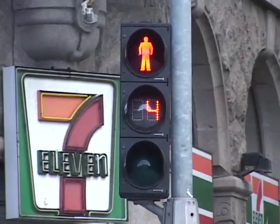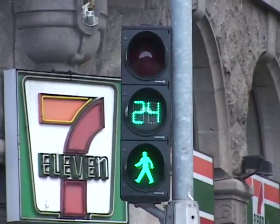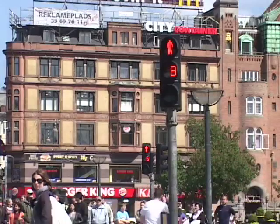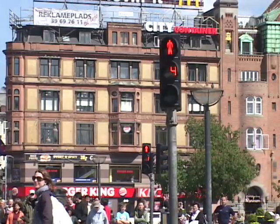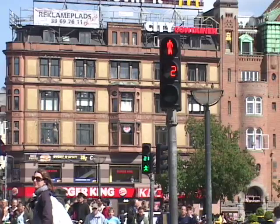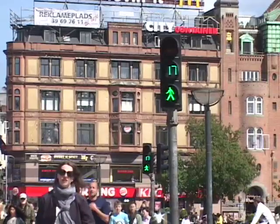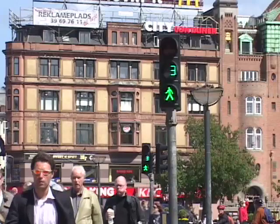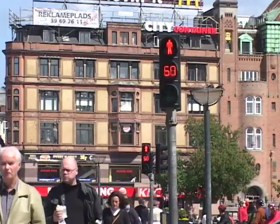Danish countdown pedestrian signal heads use red numbers to show the remaining time until the walk indication, with green numbers used to show the remaining duration of the walk time. At complex intersections, pedestrian refuges are provided with individual sets of pedestrian signals, each with their own timing, to cross individual halves of the street. This is very efficient as it allows motorists to continue on one half of the street if a pedestrian crossing is not yet taking place.